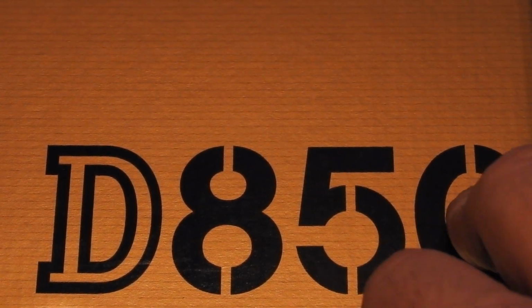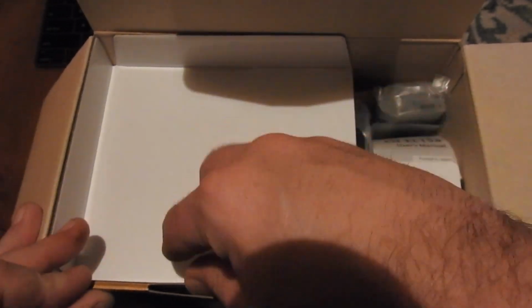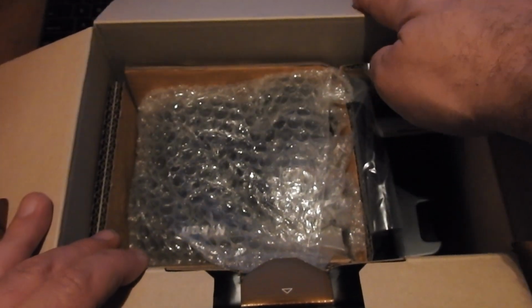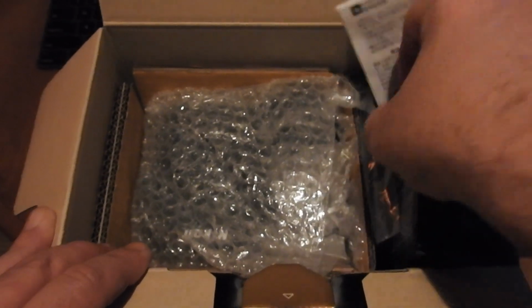And now we're going to take a look at the D850 camera. I can't wait to take a look at this. I want to see what's inside of that box. Let's zoom out a little bit. So let's take a look. I really can't wait. Take a look inside this box. Yeah, wow. This is pretty cool. The feature here of the plug I want to show you guys.